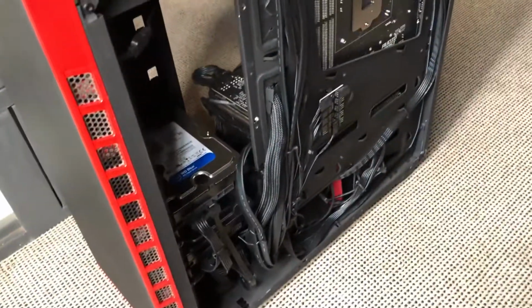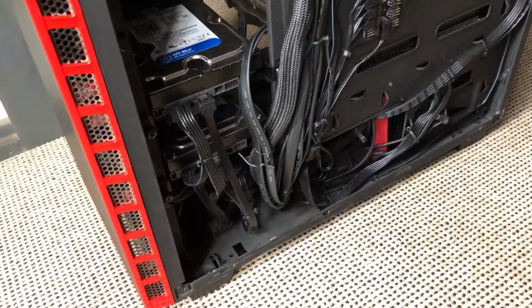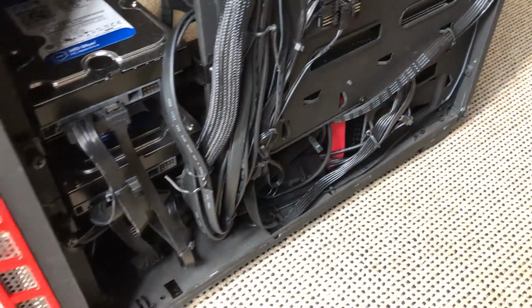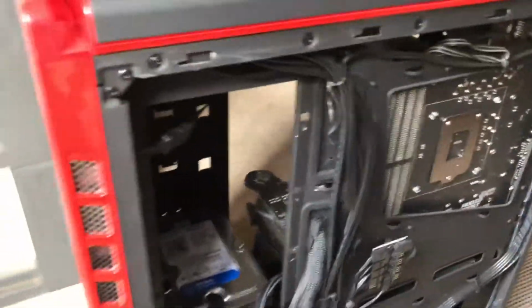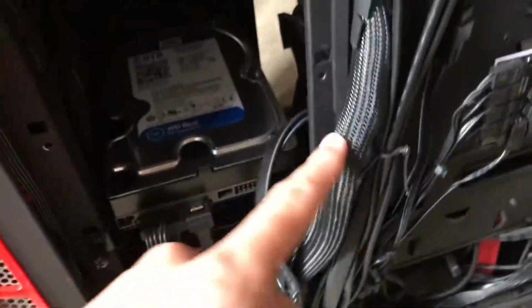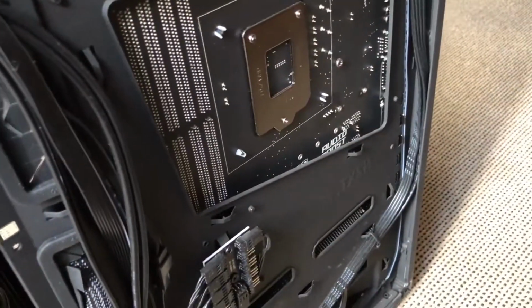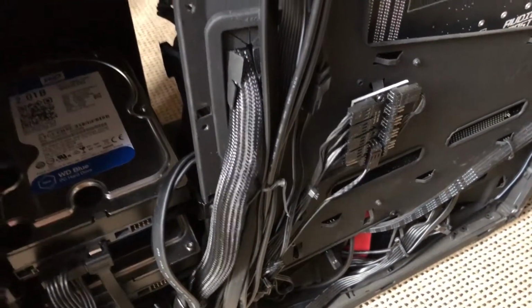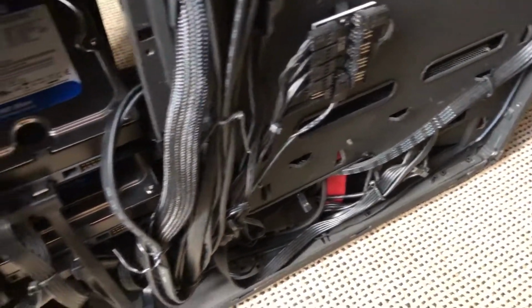Okay, so the side panel is now off, and you can see my wiring job. It does look pretty daunting back here, but I have a lot of excess wires that are tucked in there. That red strip you see is part of the power supply, is a bit covered with wires, but that's fine. So now you guys can see the actual hard drives and how they are connected, and all the wires that are connected. That's just a fan hub, and that's the back of the motherboard. I am working on carpet, I do know that. It's not preferred, but I've built this whole PC on this carpet, so I know it won't do anything.